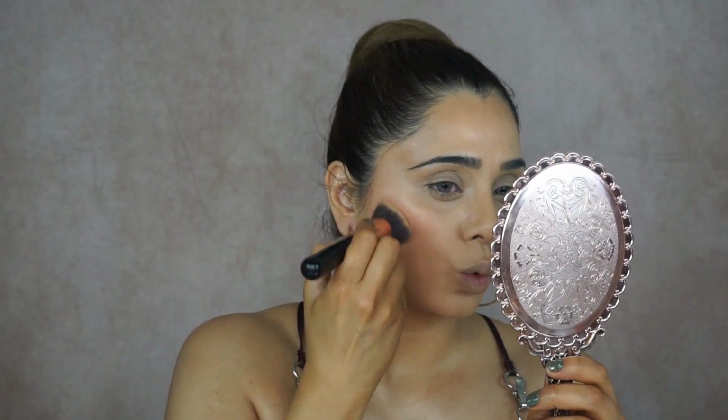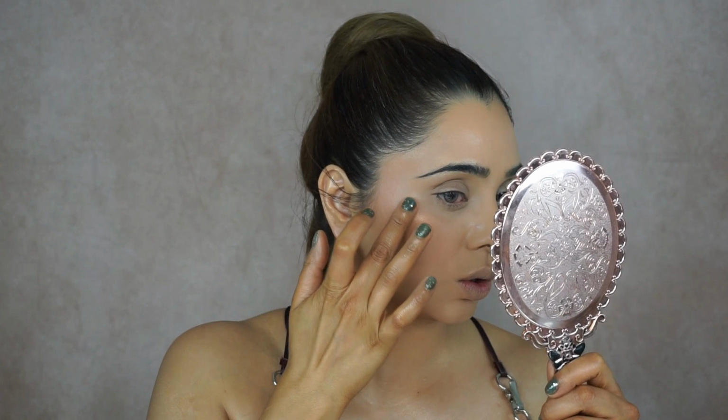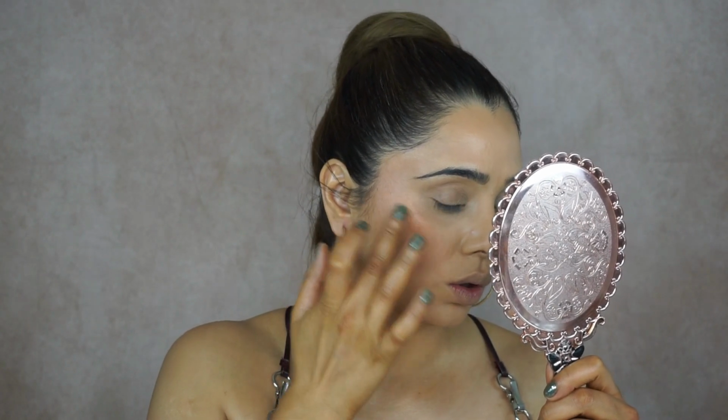And I'm blending everything out with my Stands Out beauty sponge. For the blush, I'm going with my Natasha Denona Citrus palette. This is my favorite palette, as you can see by the state of the palette. I love the cream blush in the Natasha Denona palettes. They are so nice and so easy to work with.